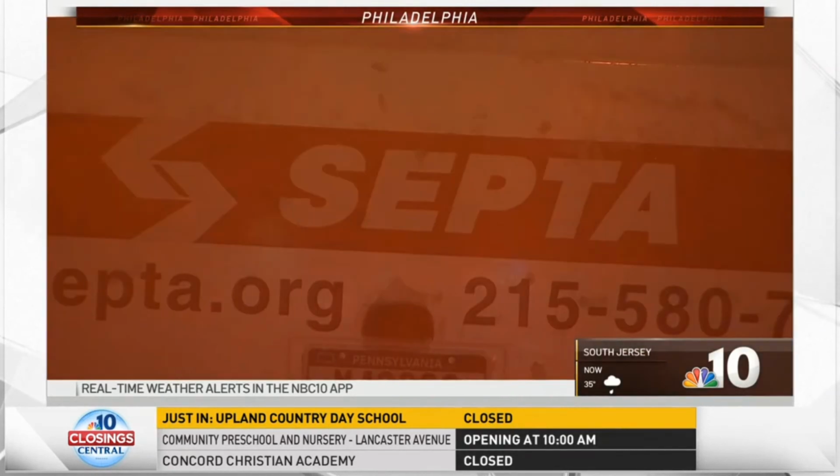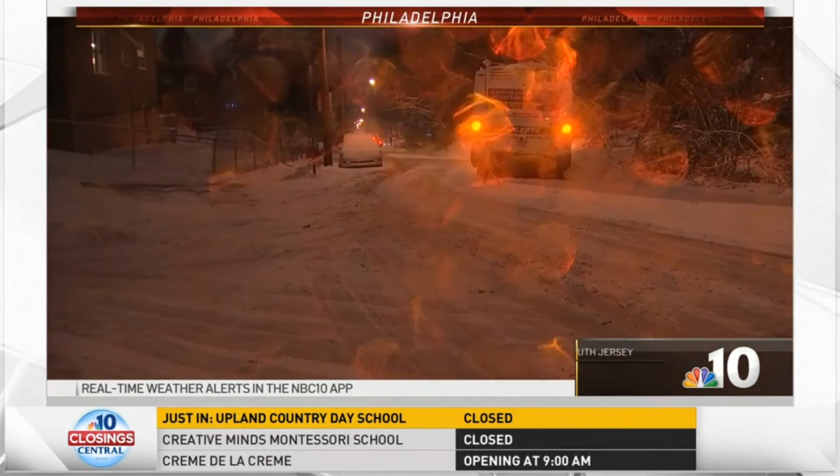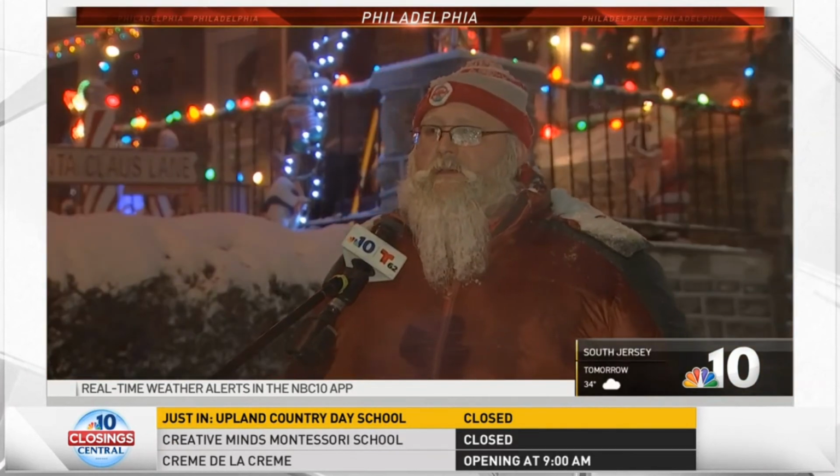A SEPTA bus also had trouble. He got stuck in a ditch over there, so he's pretty stuck. They'll probably have to use a tow truck to get him out of there.